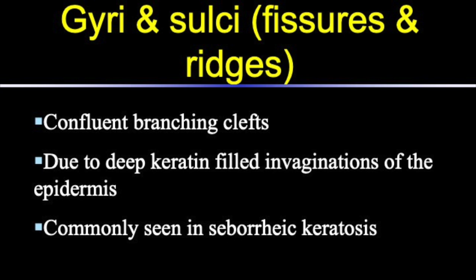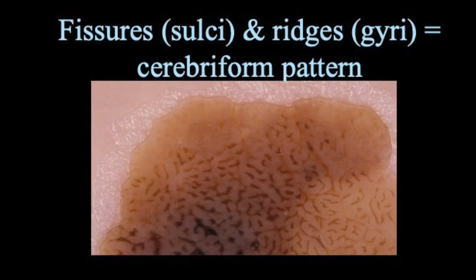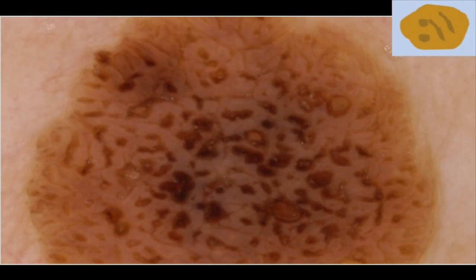Now, these gyri and sulci, when they're very early in their formation, have an appearance that looks like fingerprint-like structures. As they become more prominent, they take on a cerebriform pattern or a coral-like pattern under dermoscopy. This is your classic full-blown gyri and sulci creating a cerebriform pattern. And another example of the same. So these are the gyri and the darker areas, the sulci.